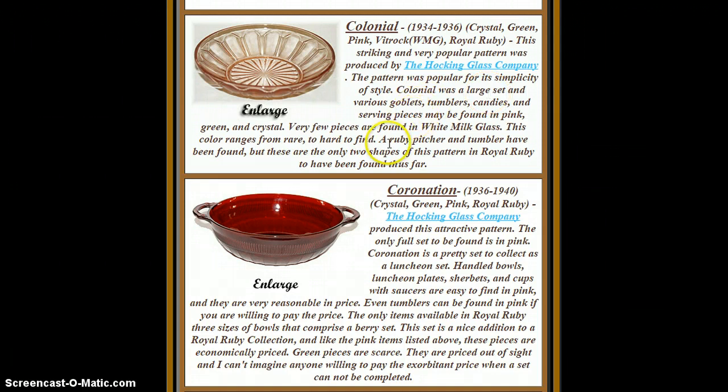And it will tell you that there are so many common pieces here, but if you find the ruby pitcher and tumblers, they have been found, but only in two sheets. So this is a definite sought after piece that you would want to look for. If you find it, you've really hit something big that you might make a good amount of money on.